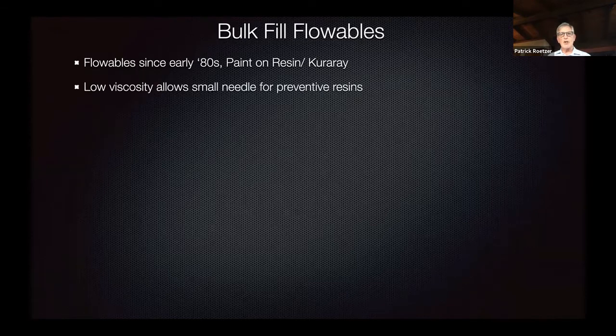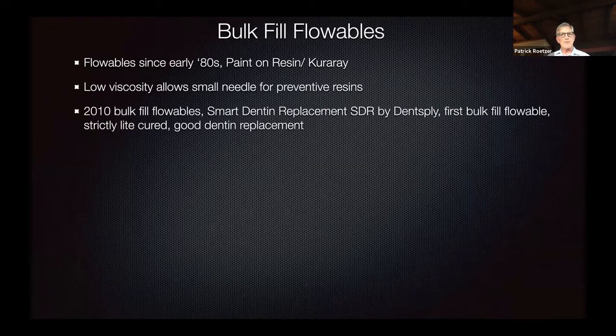It allows a small needle for preventive resins. Our flowables have really come around. 2010 bulk fill flowable, Smart Dentin Replacement, SDR by Dentsply. First bulk fill flowable, strictly light cured, good dentin replacement, very highly rated by all the independent agencies.